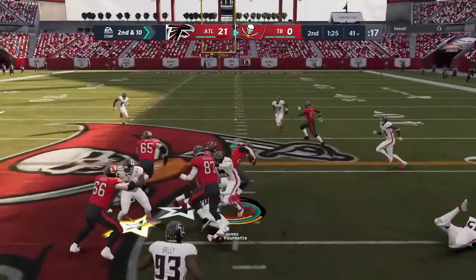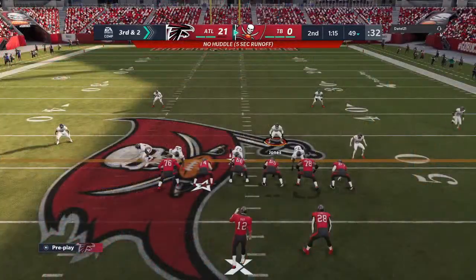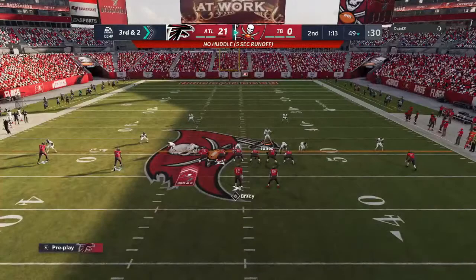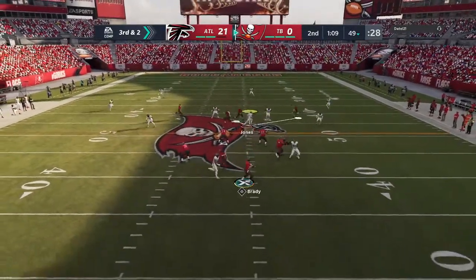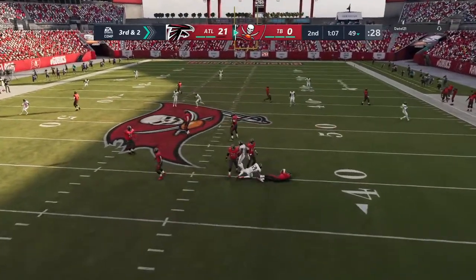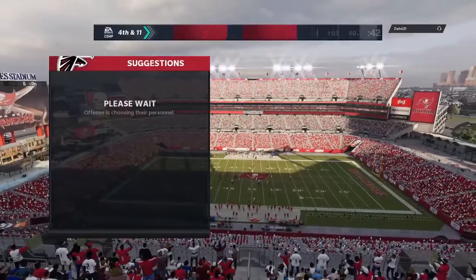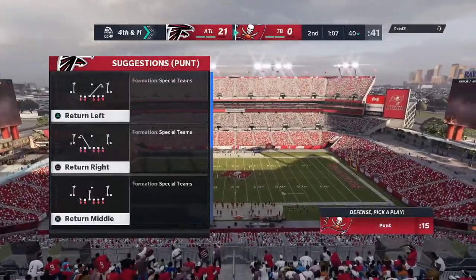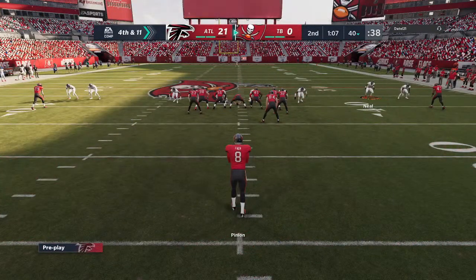A shotgun give to Fournette, and he'll be taken down just shy of midfield. That'll leave him with a third and 2 coming up. They got 8 yards there. Brings up Brady looking to throw on third and 2. Pressure brought in, and the Falcons get there for the sack. Now the Bucs going to use the first of their timeouts. It's just their first, so they'll have two remaining here before we get to halftime.